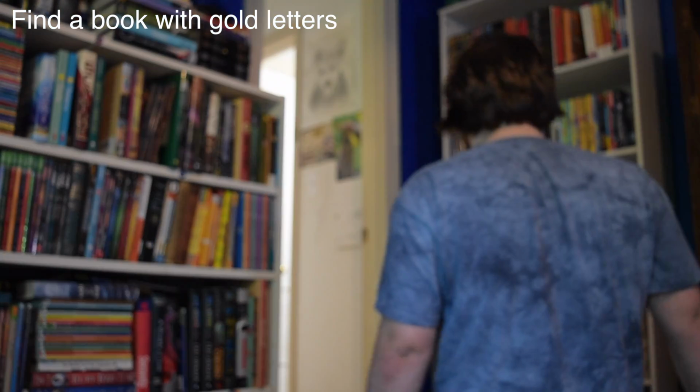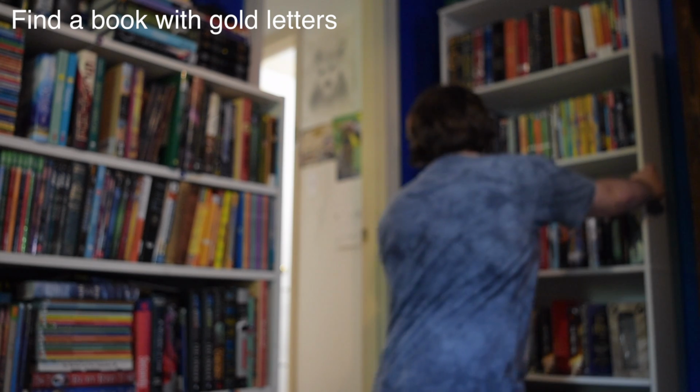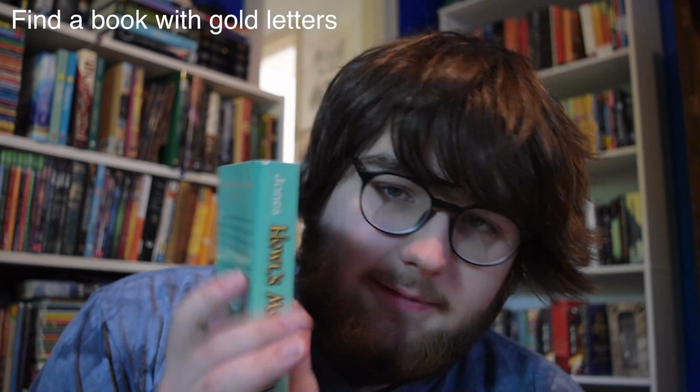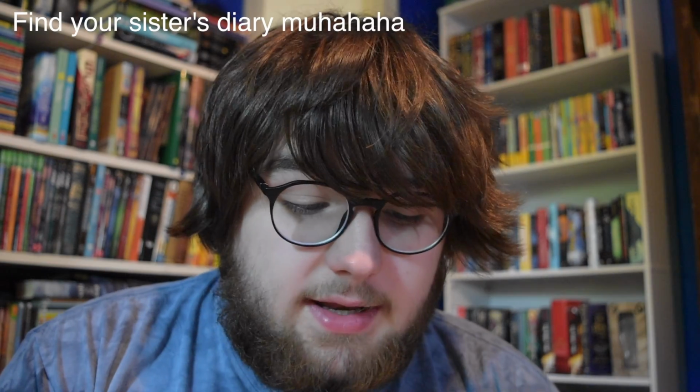Find a book with gold lettering. Not Harry Potter. I'm going to go over here. Here is one. This is sort of gold lettering. It's not like gold foil. Howl's Moving Castle. Golden lettering. Sort of. Yeah.